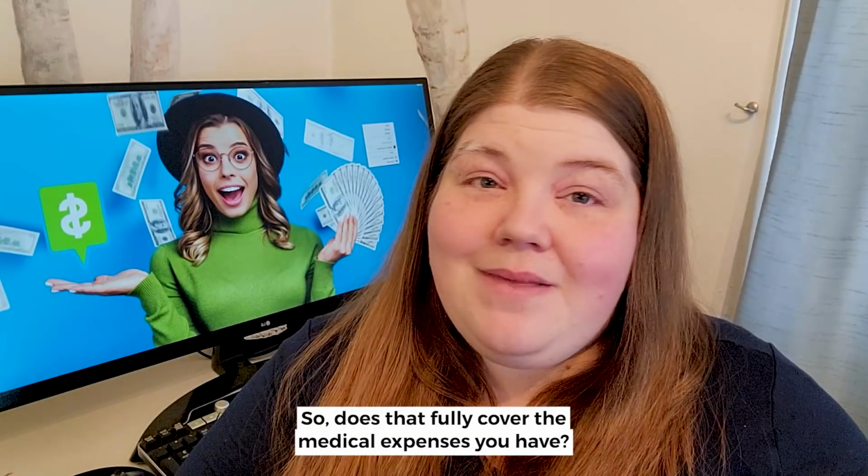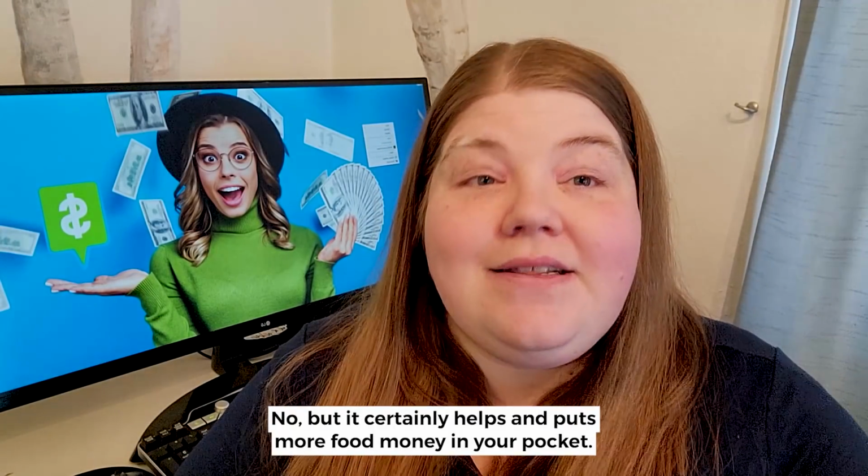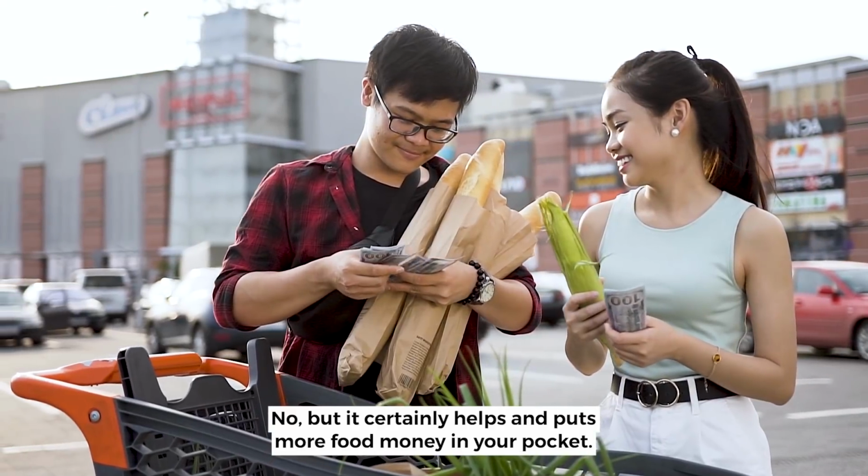So does it fully cover the medical expenses you have? No, but it certainly helps and puts more food money in your pocket.